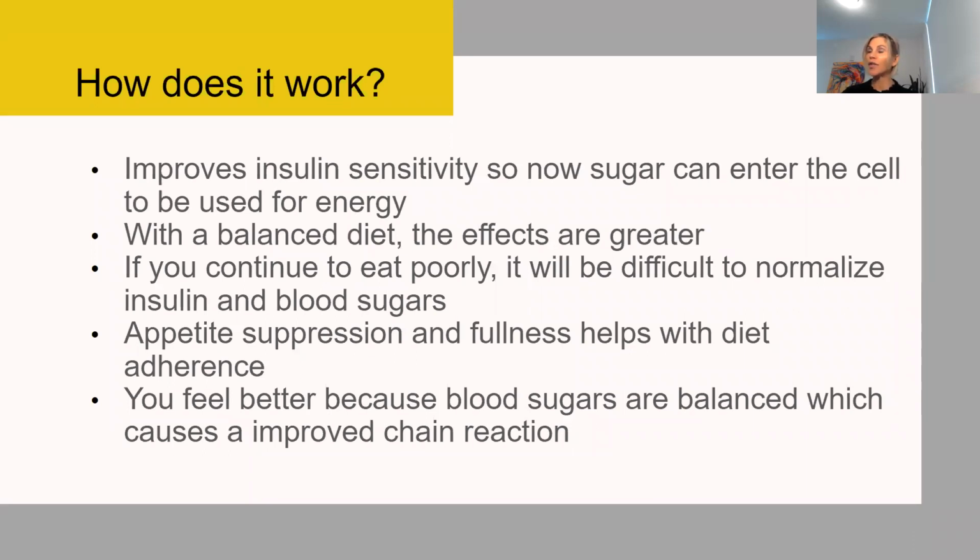So now this is a very normal process. These results are even greater if you follow a more balanced diet. We have some patients that are taking semaglutide and they are choosing not to improve their diet, and they're not seeing the results that they would like to see. Again, if you're still eating high carbs, high sugar, high processed food, you may get a little benefit from the semaglutide, but you're not going to see the results as if you would really clean up your diet. Appetite suppression and fullness definitely helps with diet adherence while you're on the semaglutide.